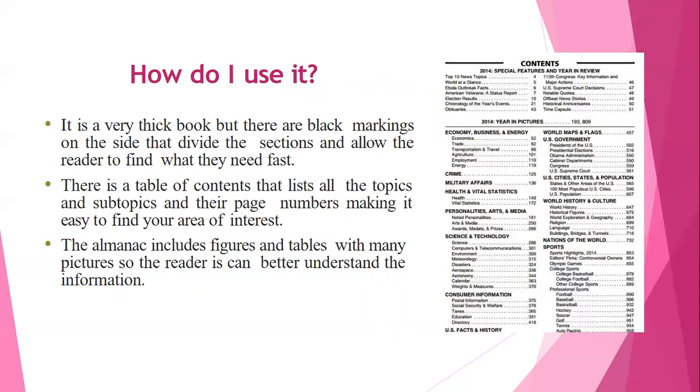How do I use it? It is a very thick book, but there are black markings on the side that divide the sections and allow the reader to find what they need fast. There is a table of contents that lists all the topics and subtopics and their page numbers, making it easy to find your area of interest. The almanac includes figures and tables with mini pictures so the reader can better understand the information.